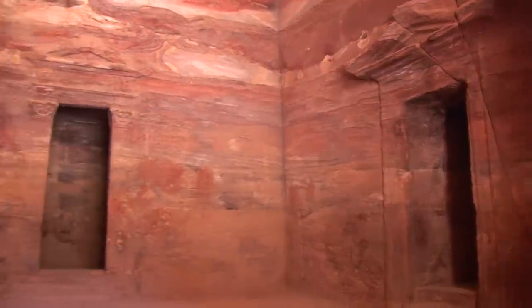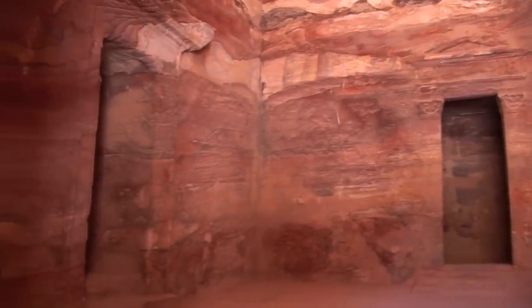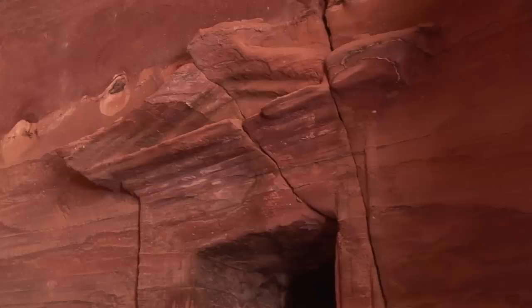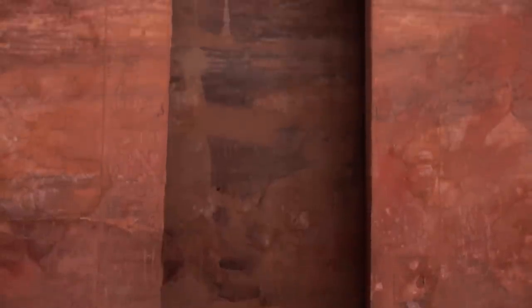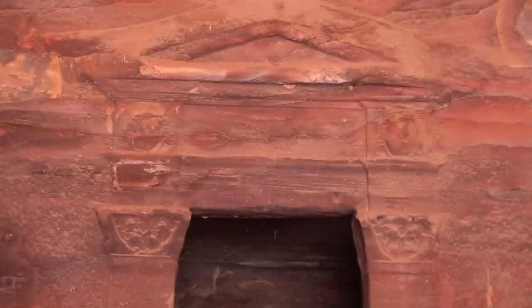Inside, a colossal doorway dominates the outer court and leads to an inner chamber of 12 square meters. At the back of the chamber is a sanctuary with an ablution basin, suggesting that the treasury was a temple, or some other kind of holy place.